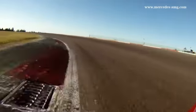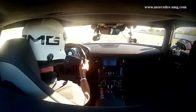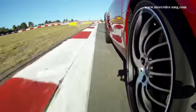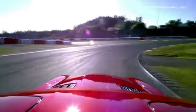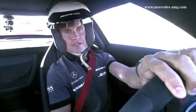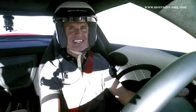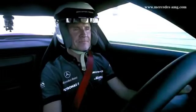The SLS AMG GT also features an optimised transmission with faster reaction times in manual mode, which makes the car even more agile and fun to drive. What is impressive about this car is it's got balance, it's got performance, it's got acceleration. Look at that fantastic engine, listen to that. Absolutely brilliant.